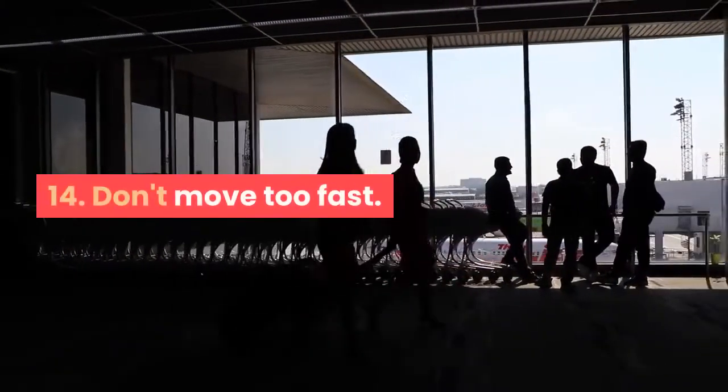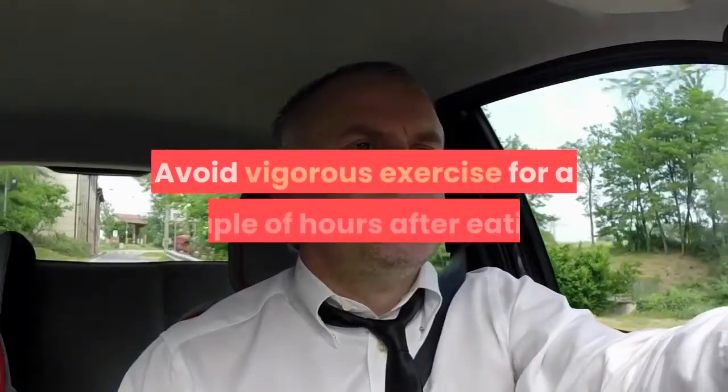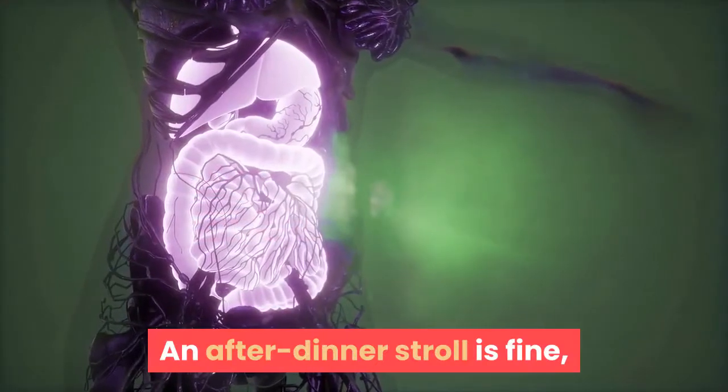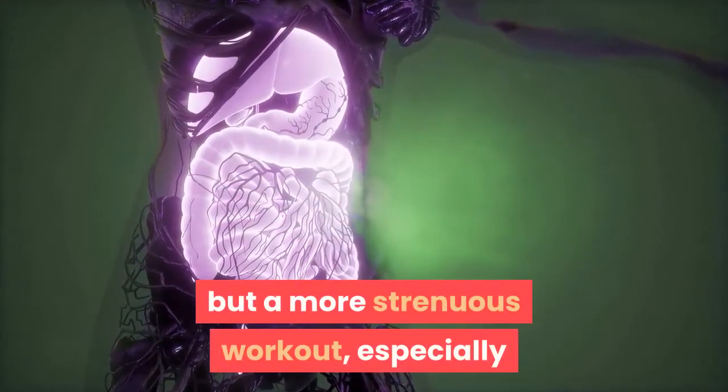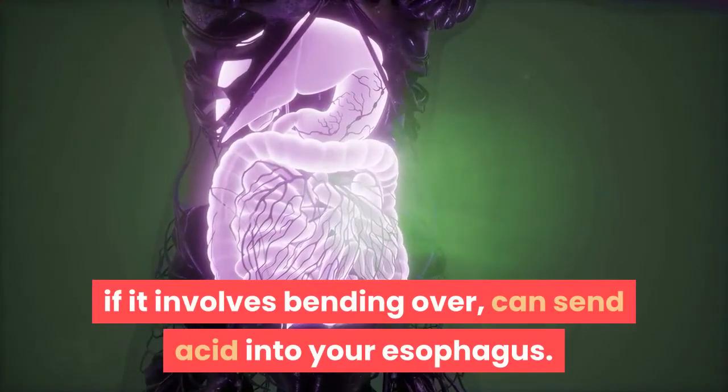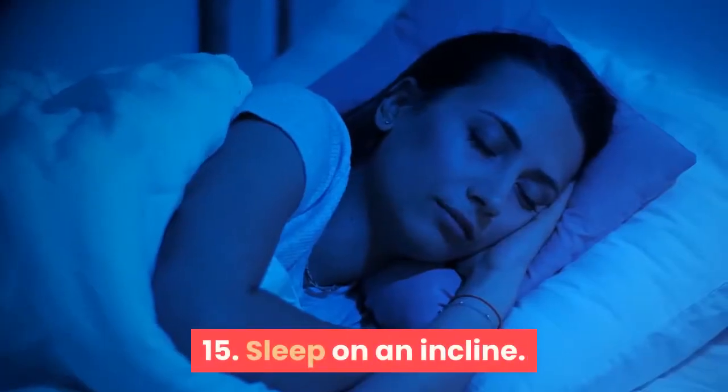14. Don't move too fast. Avoid vigorous exercise for a couple of hours after eating. An after-dinner stroll is fine, but a more strenuous workout, especially if it involves bending over, can send acid into your esophagus. 15. Sleep on an incline.